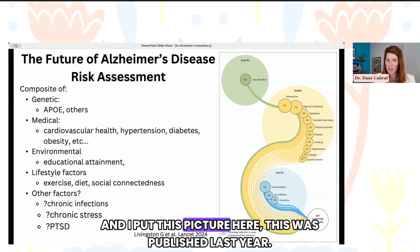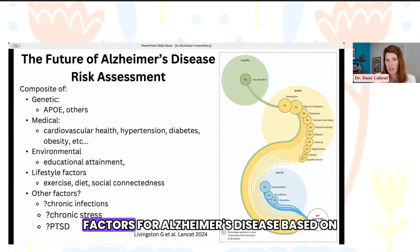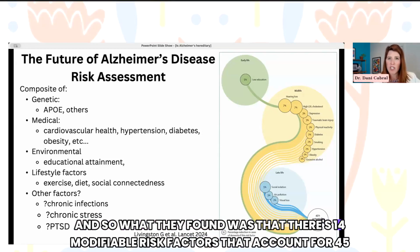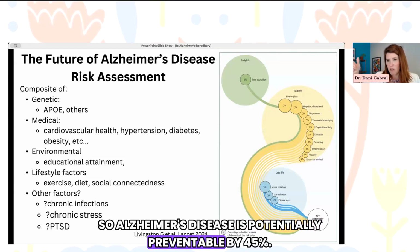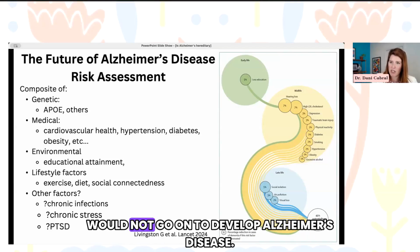And I put this picture here. This was published last year. This was a big global commission to determine what the risk factors for Alzheimer's disease are, based on reviewing lots of data, systematic reviews, analyses, and studies. What they found was that there are 14 modifiable risk factors that account for 45% of Alzheimer's disease. So Alzheimer's disease is potentially preventable by 45%. So 4 out of 10 people, if these were addressed at the right time in their lives, would not go on to develop Alzheimer's disease.